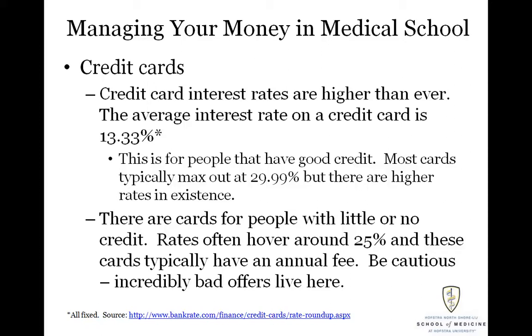But there are cards that actually have higher rates for people with really poor credit. So there are credit cards for people that have little or no credit, and these rates often hover between 20 and 25%. They typically could be found right around that 23.99% rate. And these cards typically have an annual fee, and the annual fee can range anywhere between $70 and $150. But be careful here, because there are incredibly bad offers that exist with these cards. Paying an annual fee on a credit card is not necessary either. So it's important to keep that in mind.